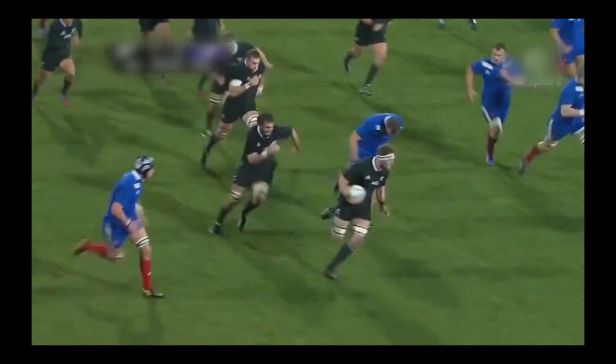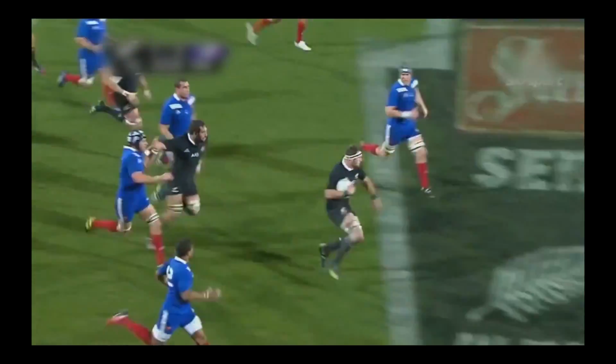He's just everywhere. He is that link player between backs and forwards. He's hard running, he's got good hands, he can control the ball, and he just does everything really well. I don't particularly point to one skill of his as being absolutely unbelievable. It's just that everything is very good, which makes him a very good player.